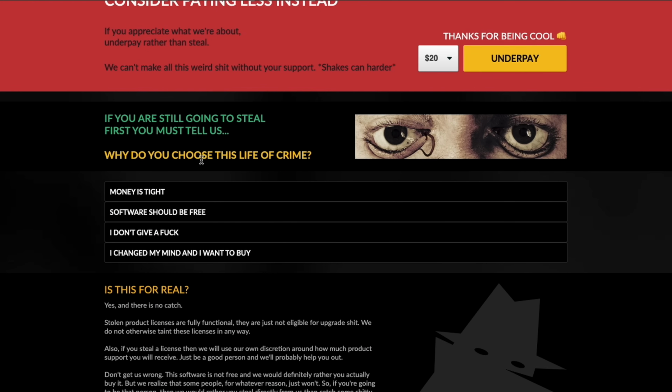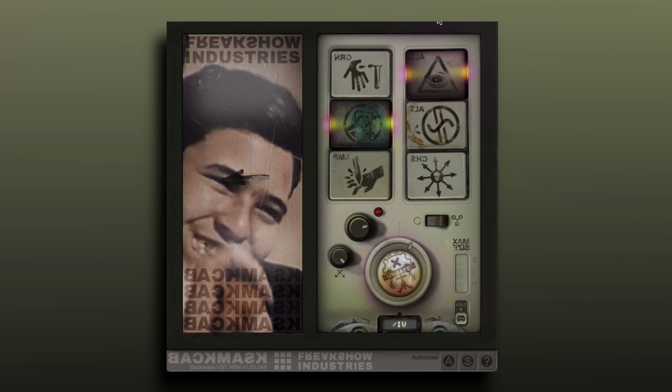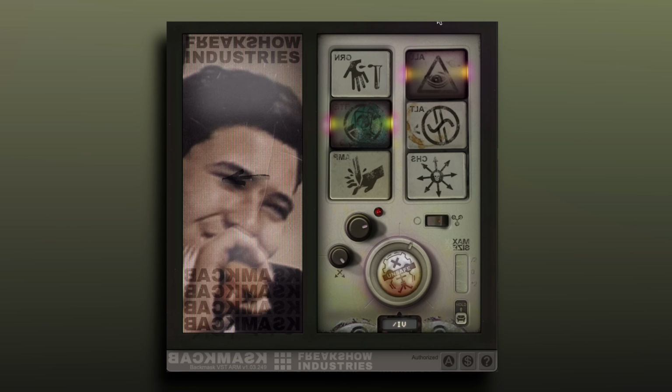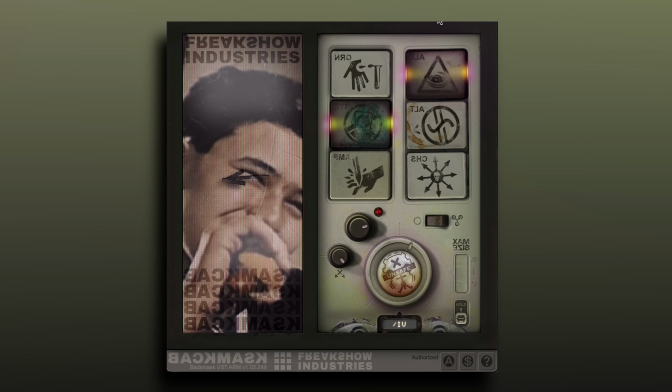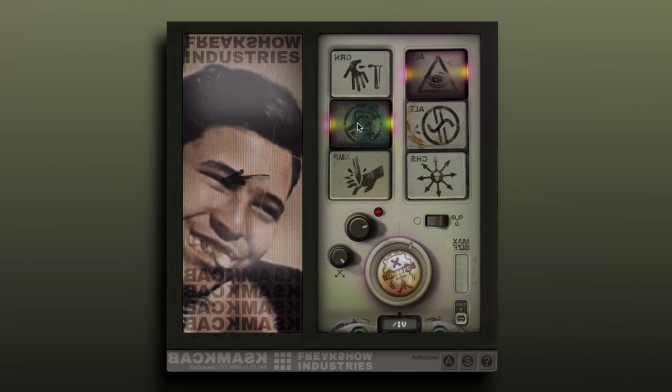So yeah, why do you choose Lifetime of Crime? I'm gonna go with I don't give a F. Click steal, and then you go through, make an account, and you eventually get the actual plugins. Okay, so one of my favorites from them is the Back Mask. This is kind of like a reverser, but I'll be lying if I told you I knew exactly what all of these dials do, because I just don't. But it sounds awesome.